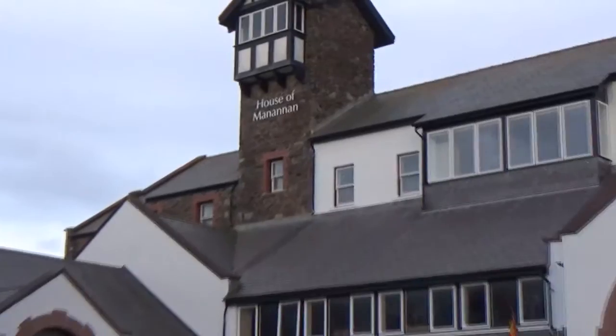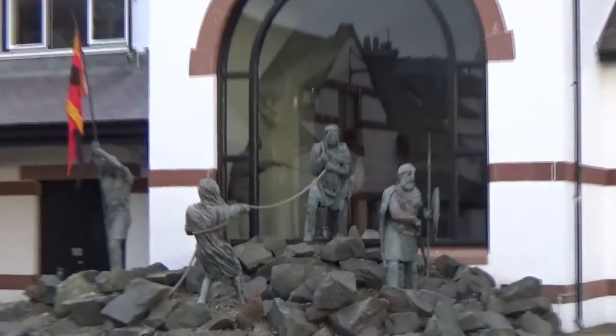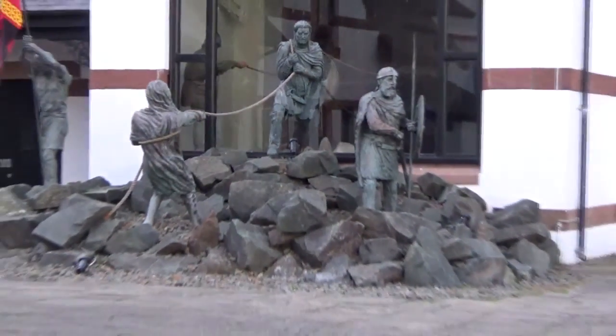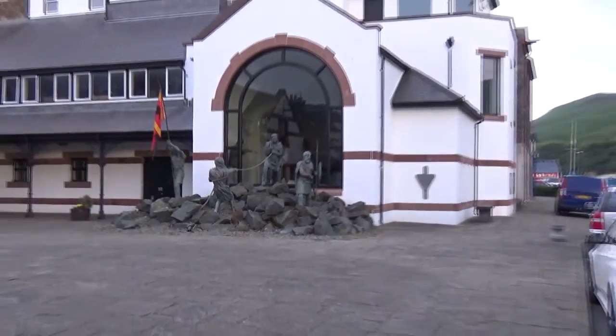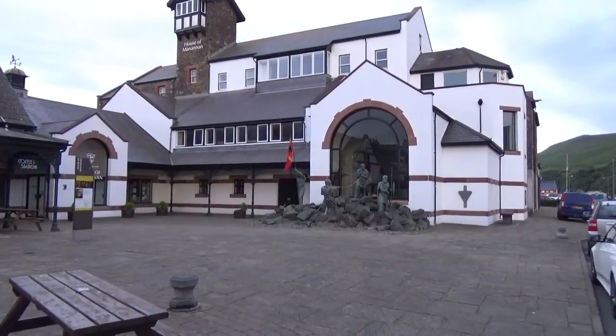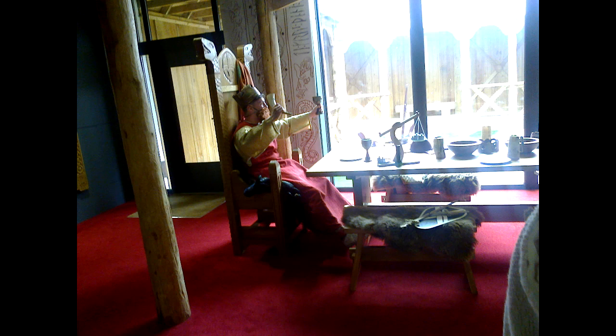If you are interested in the history and culture of the Isle of Man, there is no finer place to go than the House of Manannan in Peel. We visited on the Monday afternoon and spent an excellent couple of hours walking around. Outside is an excellent collection of statues showing Viking men pulling on a rope. If you've ever wondered what's on the other side of that rope, well, it's this. A Viking longship called Odin's Raven. And if anyone really wants to enter into the spirit of things, there are plenty of costumes lying around to let you dress up and do so.